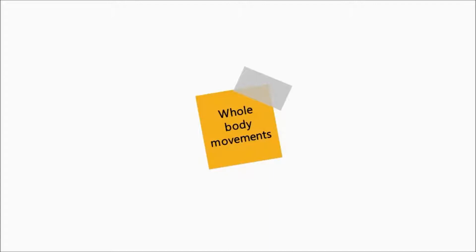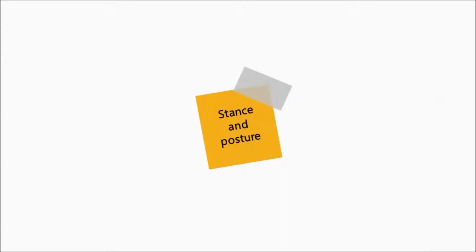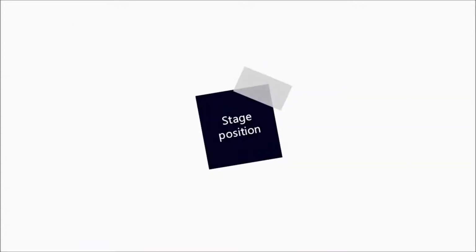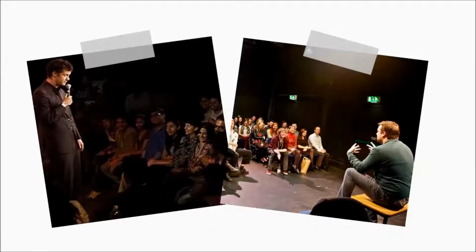Whole body movements are about the speaker's stance and posture, stage position, and movement on stage. Stance and posture refer to the way the speaker stands on stage. Effective speakers always stand straight and tall to give themselves and the audience confidence. Stage position refers to where the speaker stands or sits in relation to the audience. The closer the distance, the more engaged the audience becomes.